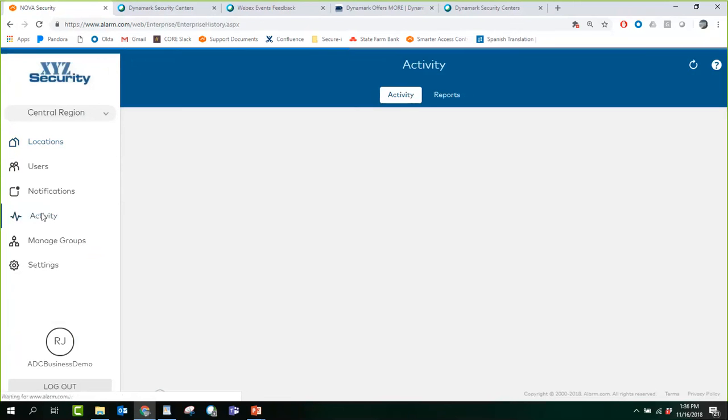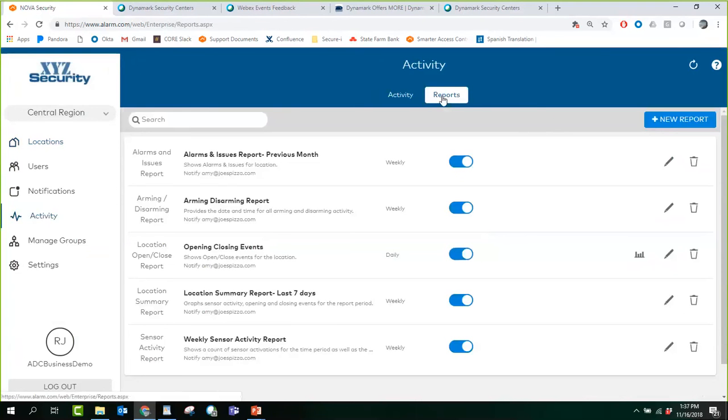Another area I wanted to show you, and this is just available on the commercial service plan, is our reports. Reports are one of the biggest selling points for small and medium businesses because these are a differentiator. Rather than just being a security system, this is providing them remote awareness and insight into what's actually happening in their business.